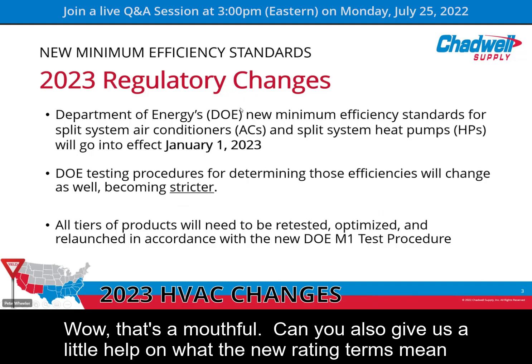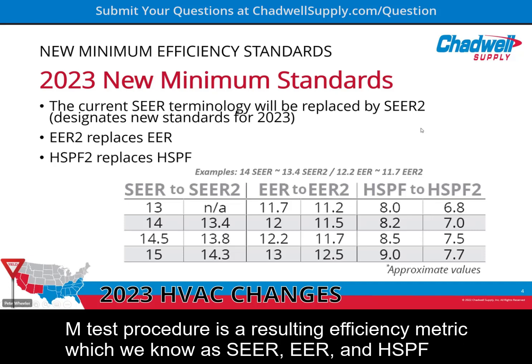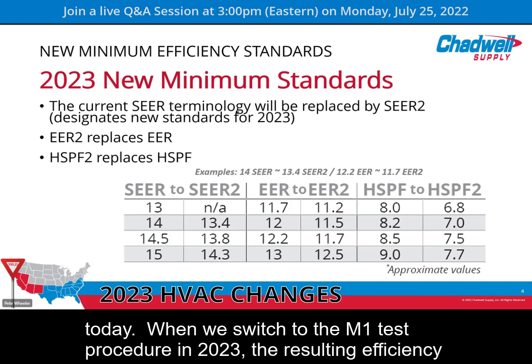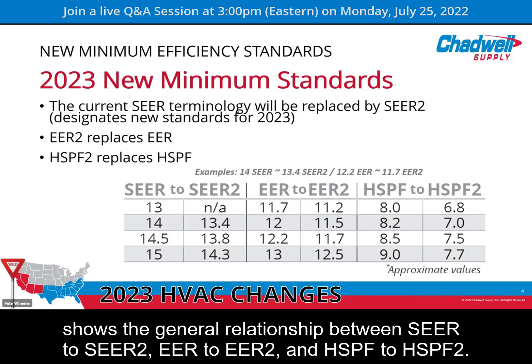Can you also give us a little help on what the new rating terms mean and how they're going to change? Yeah, the output of our testing under the current M test procedure is a resultant efficiency metric, which we know as SEER, EER, and HSPF today. When we switch to the M1 test procedure in 2023, the resultant efficiency metric changes to SEER2, EER2, and HSPF2. We provided a cross-reference table that shows the general relationship between SEER to SEER2, EER to EER2, and HSPF to HSPF2.